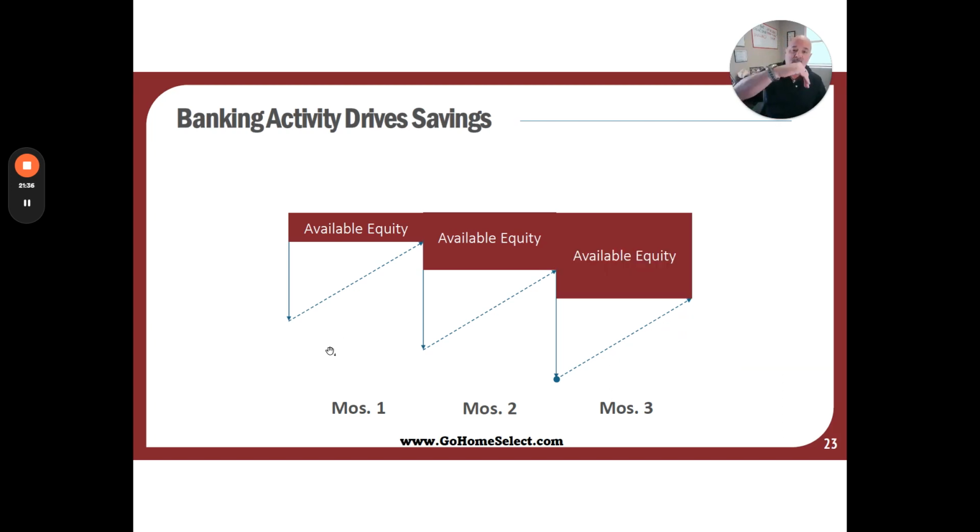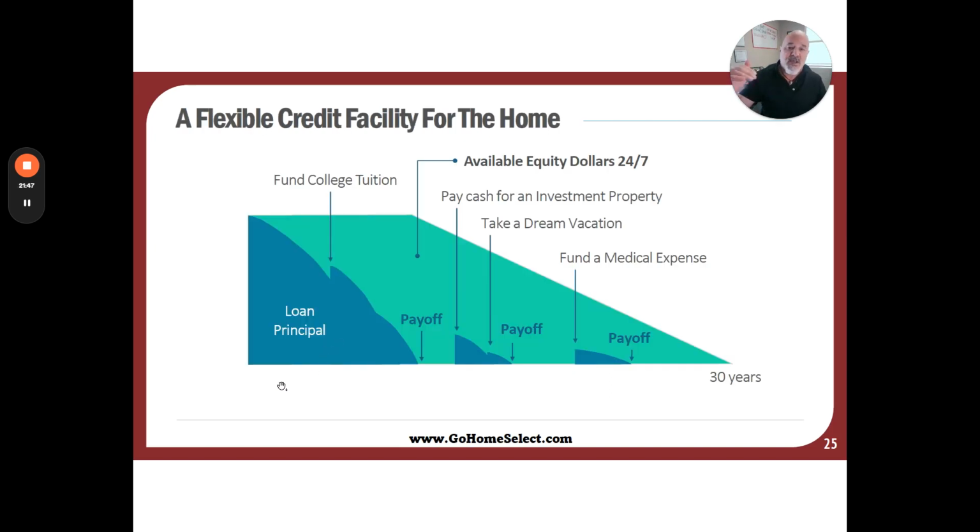But again, we do this. Banking activity drives saving. The more money you're putting into your account, the more money you save and shelter from getting charged interest expense on your mortgage. This is how it traditionally looks, right? So the flexibility, the credit facility of your home, the blue is the principal balance. It starts dropping. All of a sudden, kid goes to college. Boom, you write a check. Balance comes up a little bit. You start paying it off, a couple of years later, 10 years later, whatever, and boom, you're down to zero.